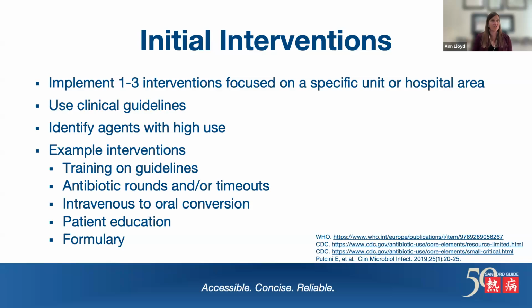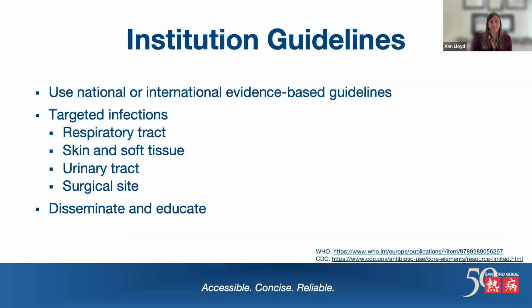I've listed some example interventions below. You might start simple by training users on how to find and use your guidelines. You might implement antibiotic rounds where your team rounds on that specific unit or floor and talks to each provider about their patients on antibiotics. Or you might implement antibiotic timeouts where you encourage each provider to stop and think about whether therapy needs to be continued. You might consider implementing an intravenous to oral conversion program. You might provide patient education, and you might consider enhancing or evaluating your antibiotic formulary. These are just some simple ideas. The sources cited here on the slide provide more details about interventions that you might try at your facility.